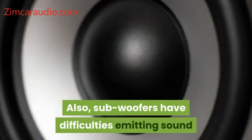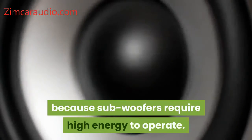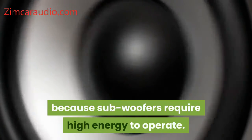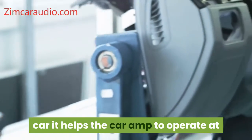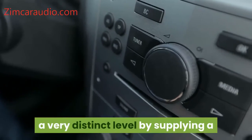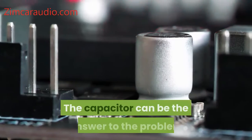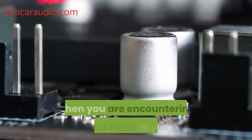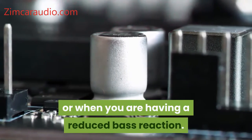Also, subwoofers have difficulties emitting sound at low frequencies, because subwoofers require high energy to operate. But when you put a stiffening cap in your car, it helps the car amp to operate at a very distinct level by supplying a reinforcement bank for unexpected power. The capacitor can be the answer to the problem when you are encountering flickering lights in your car or when you are having a reduced bass response.